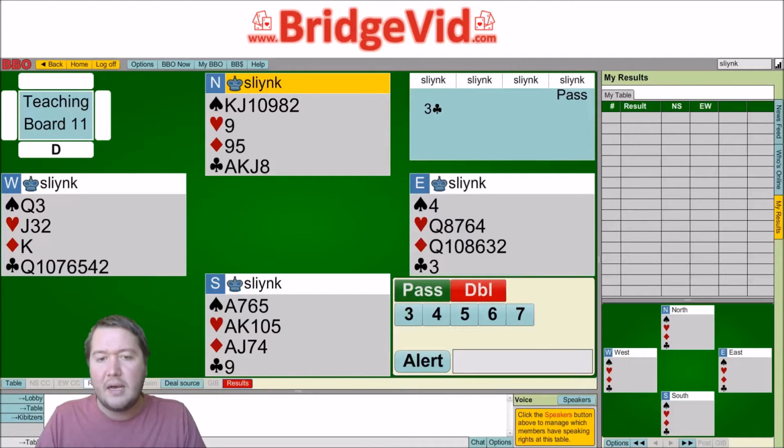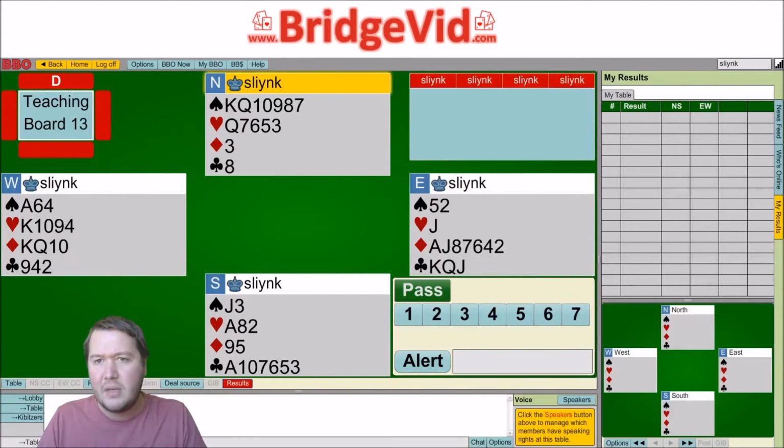So this was a really good board for North-South, managing to get to 7 spades, wiped away, and it could have been a little bit infuriating, but it was all random, it was all fair in the end, just a bit unfortunate.